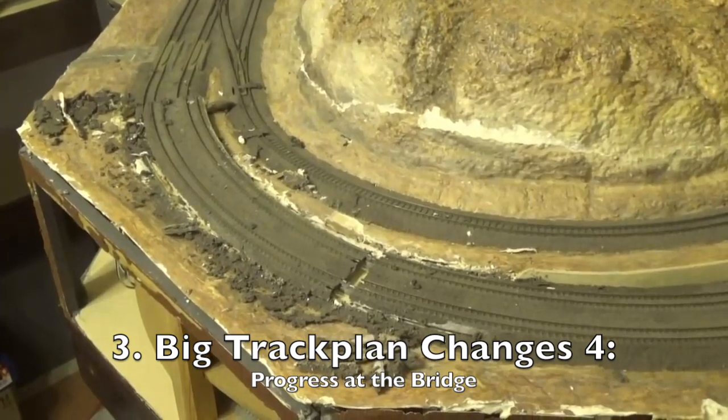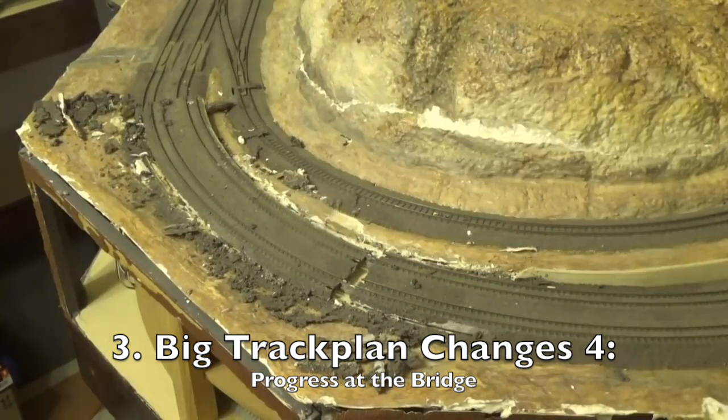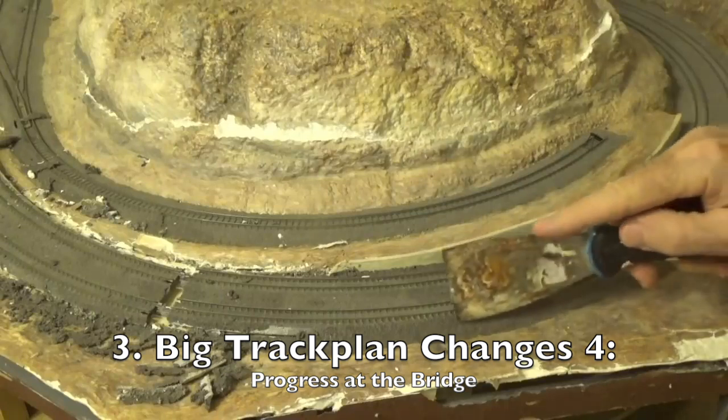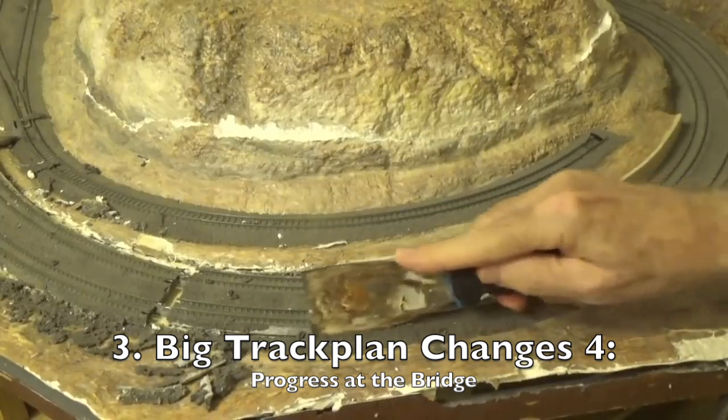I am removing the existing track on the upper level of the helix. The track here will be reconfigured, as you will see in a moment. I hesitate when doing remodeling like this because either it will lead to a big improvement in my layout or it will end up being the greatest catastrophe in the history of model railroading.